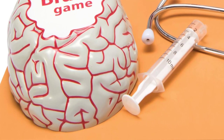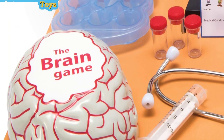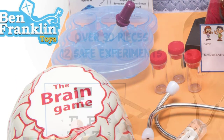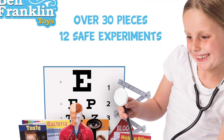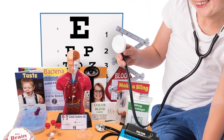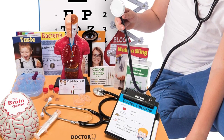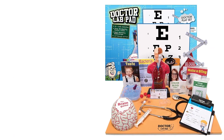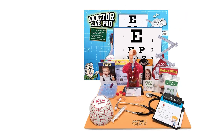Kit includes eye chart, ruler, color blind test, sling bandage, stethoscope, white clipboard with dry erase marker, petri dish, vials, eyedropper, tray, brain game, syringe, human anatomy model, experiment cards, our exclusive lab pad, and more. You will need a few common household items such as apple juice, cotton swab, sugar, beef bouillon cube, food coloring, toothpick, chewing gum, and gelatin. The kit provides over 30 additional tools and supplies.